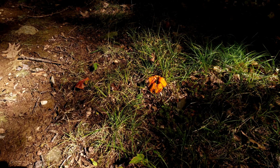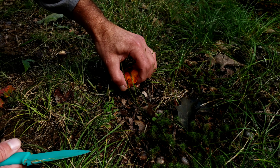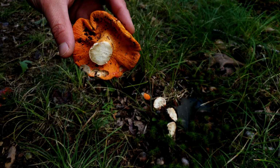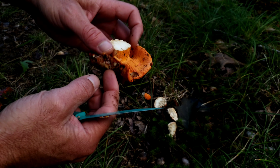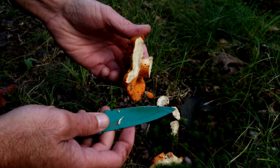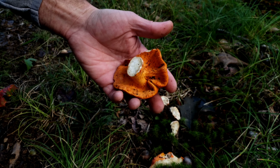So after this rain, looks to me like we got some lobster mushrooms. It's been so nice and cold, these things are gonna be bug free. Oh yeah, look at that. Nice. Barely even touched by a slug. Cut this little part off here. Nice. And they get really dense and chunky this time of year.